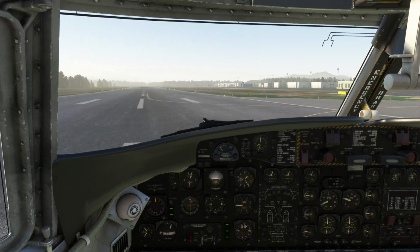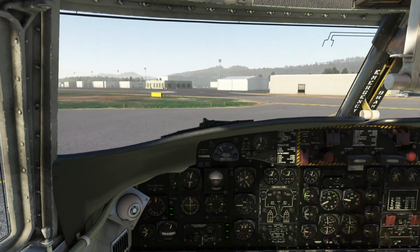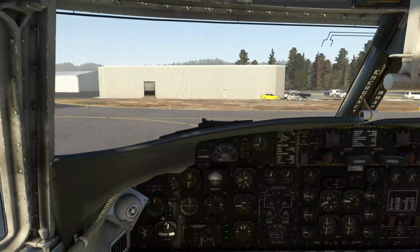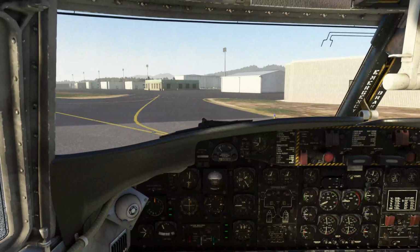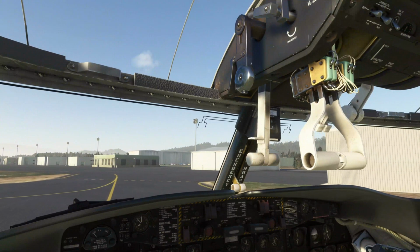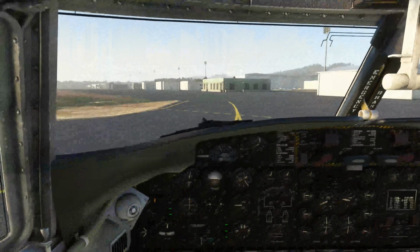Alright, let's get her around. And we can start getting her cleaned up. We're going to park over in front of that building over there. Alright, so the flaps can all come up. I'm going to taxi in here. Come up to the overhead, turn those off. No, other way. There we go. Get those lights on.